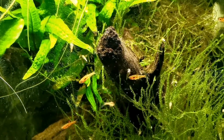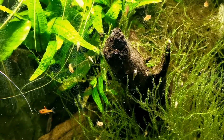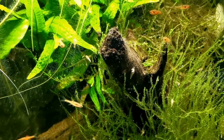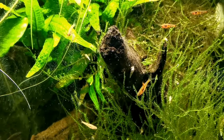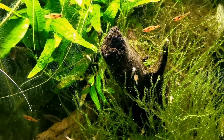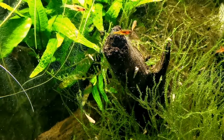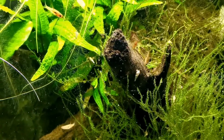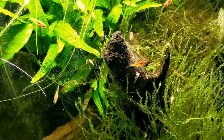Tank mate wise, we're going to be looking at other nano or micro fish. I keep mine with celestial pearl danio or galaxy rasbora, otocinclus catfish, and there's shrimp in there. They may nibble on some of the smaller baby shrimp, but certainly not the adults that are bigger than they are. I keep ram's horn snails and Malaysian trumpet snails in here as well, that's fine.